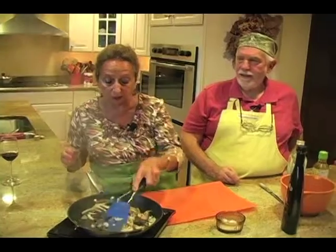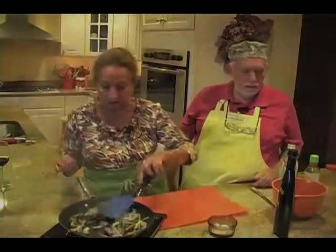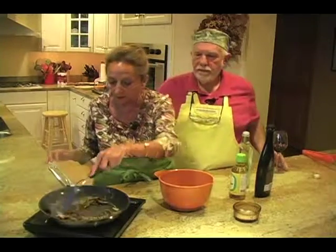Hot. I like to take it off the heat and let it cool down a bit before I add it to the lettuce. Because I like it warm, but I don't like it hot. This is the whole point. It's a warm mushroom dressing for the warm salad. Not hot. That's the whole idea. So the onions and the mushrooms have come along very nicely.